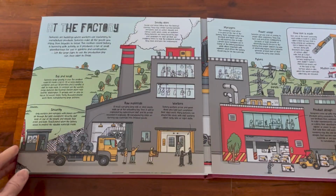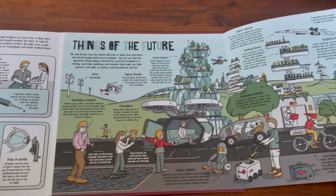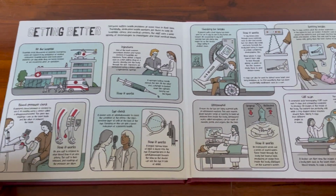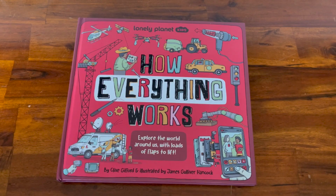I hope that this gives you a good idea of what this book looks like, at least the big picture of it, without showing you every single flap because there are so many of them in this book. But again, a really great book for kids to go through and learn so much.